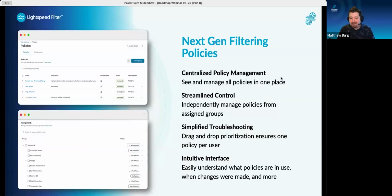So next gen filtering policies, this is out. I mentioned that. If you haven't seen the release note, or if you haven't had a chance to hop in there, this is our new take on how to manage all your policies from one centralized place. This is really about streamlining the experience, so you're not spending all your time in the group switcher, scoping in and out, in and out. Everything is right in front of you, and you can take that same policy and apply it in multiple different places. By making it independent from the groups, you can take advantage of whatever level of consolidation you feel is appropriate for you.